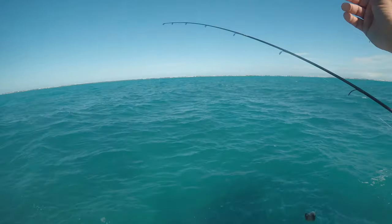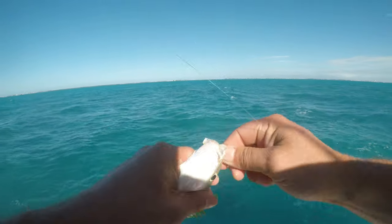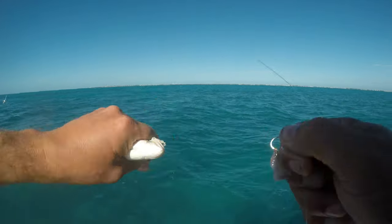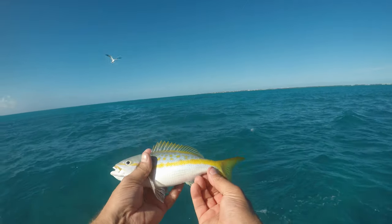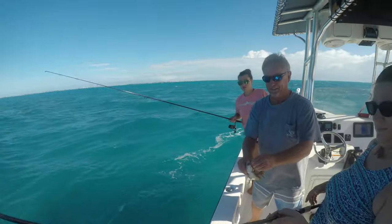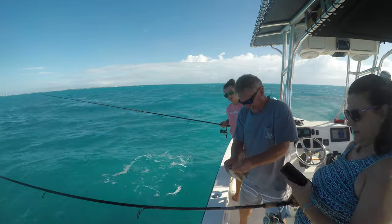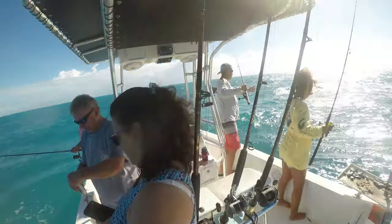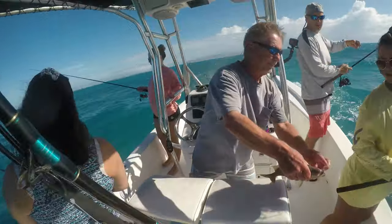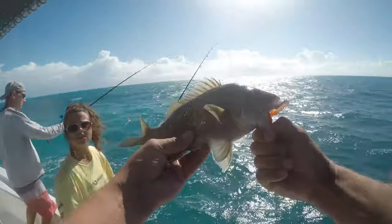Oh, big grunt. He's a keeper. That's a yellow grunt. Yeah, they need to be a little bit bigger. Look how pretty. Yellowtail snapper. Look at the colors on that. Nice grunt. I want to get a picture for you. We'll get pictures in a bit. It is windy. Here you go, Pop. Ain't that beautiful? Get that on camera, babe. A white grunt.